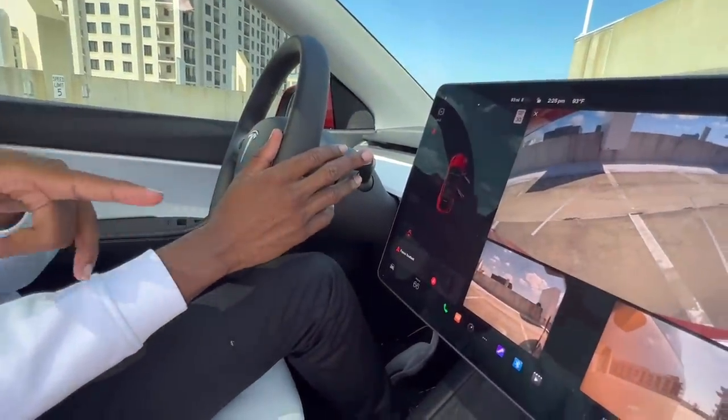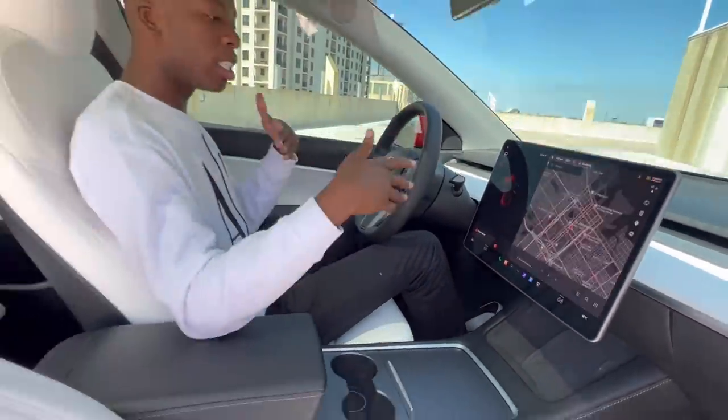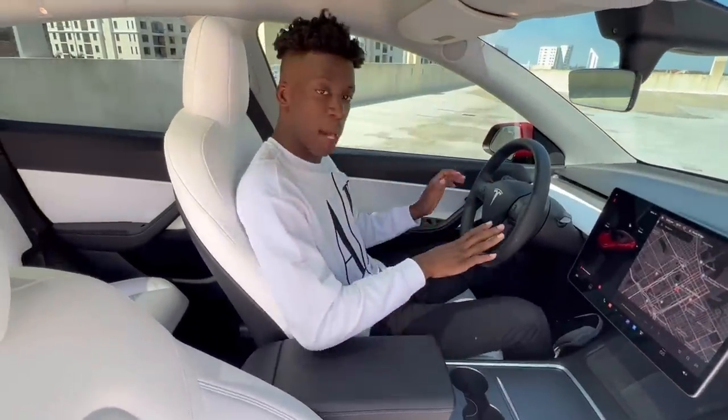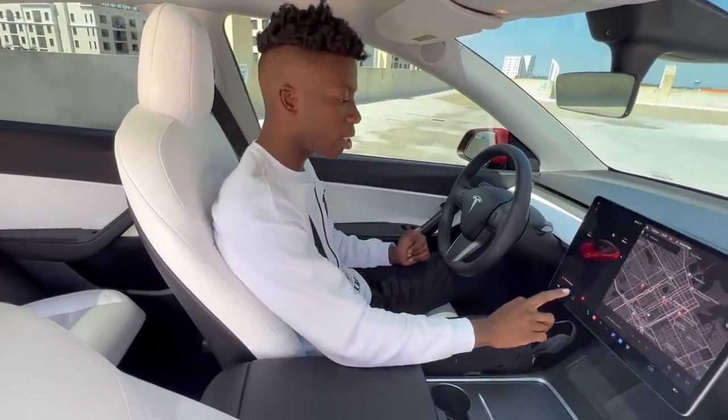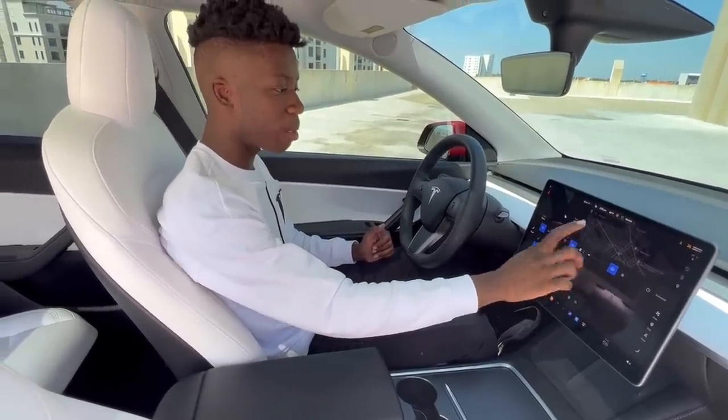We're gonna get into what all this is about, but before we do that, I'm gonna show y'all the interior, like the itty gritty. So see how my seat just went back? Okay, let me turn this air down. I'm gonna show y'all everything, I promise y'all.